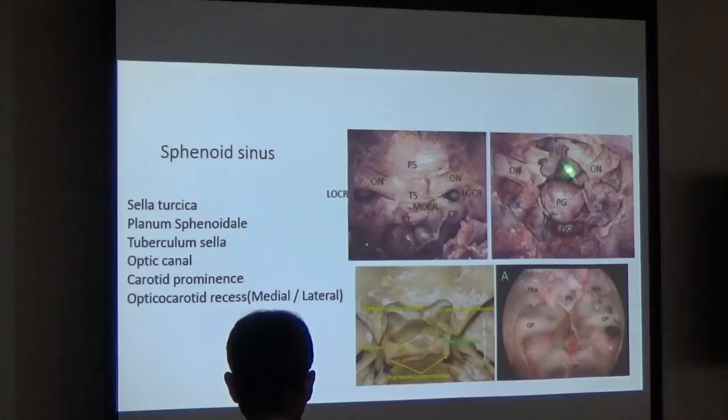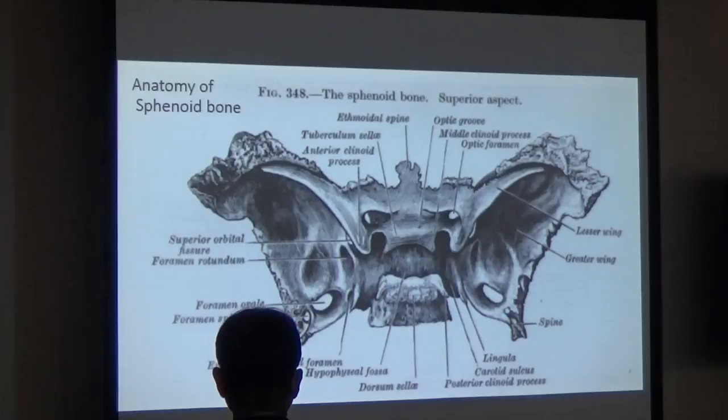In this cadaveric specimen, I drilled the dorsum sellae. The backside of the lateral OCR is the optic strut. And sometimes this pneumatization extends to the anterior clinoid process. And what about the medial OCR? The backside of the medial OCR is the middle clinoid process. The middle clinoid process is here. This is the anterior clinoid and the posterior clinoid. This is the middle clinoid process. So the backside of the medial OCR is this one.